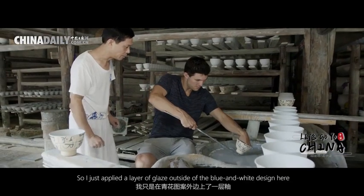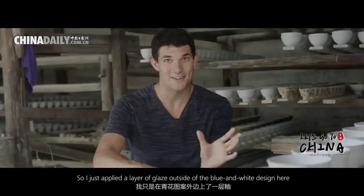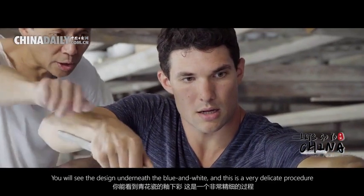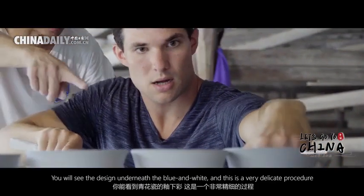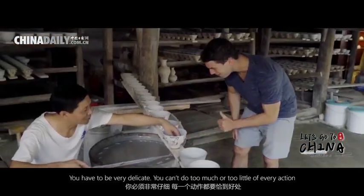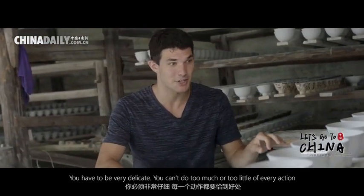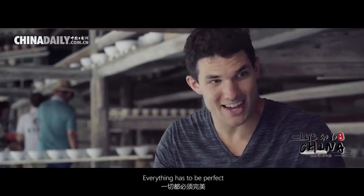So I just applied a layer of glass outside of the Tsinghua design here. You'll see the design underneath the white and the blue. And this is a very delicate procedure. You have to be very delicate. You can't do too much or too little of every action. Everything has to be perfect.